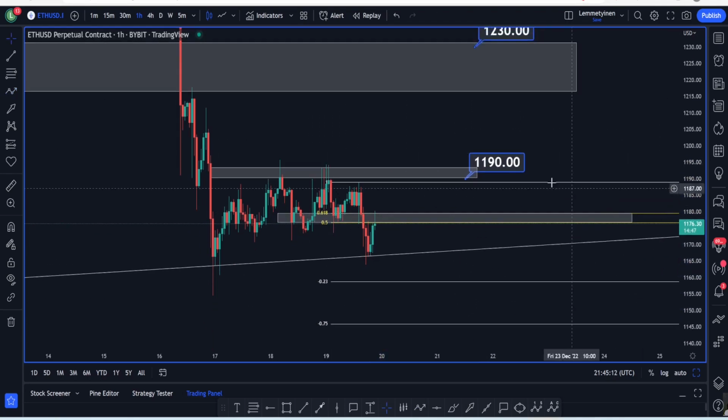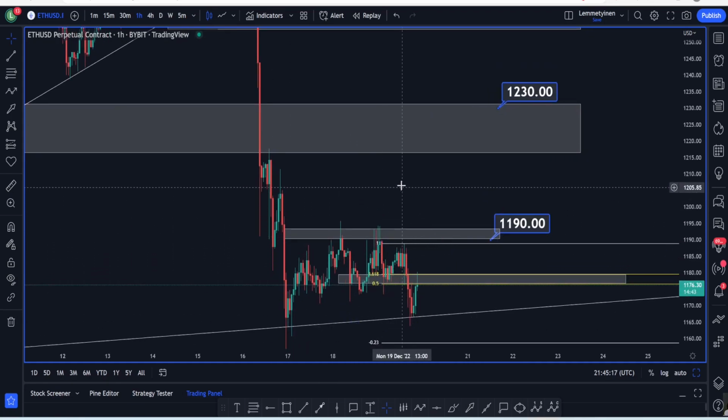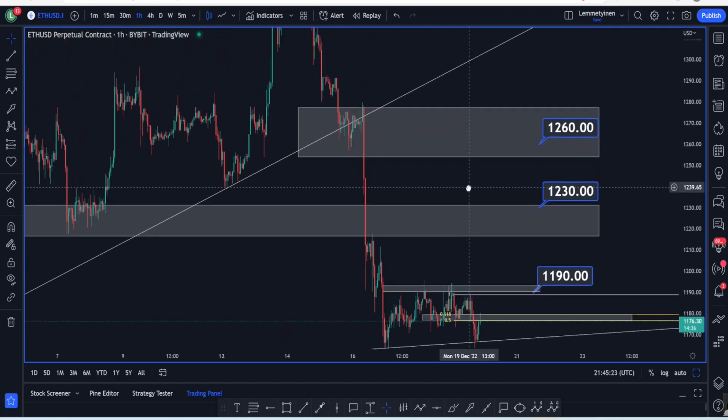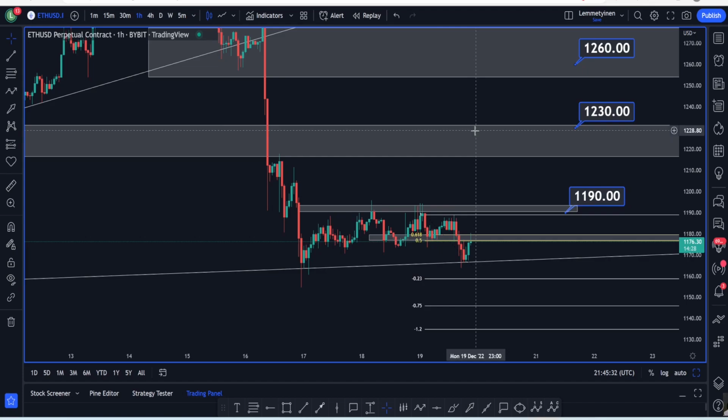So we do use these levels as guidelines to see where the market is retesting, where the market is breaking, and whether we have any fake out. So this is very, very important for us to use when it comes to the technical tools, because this is how we are able to see what the market is actually doing on the charts.